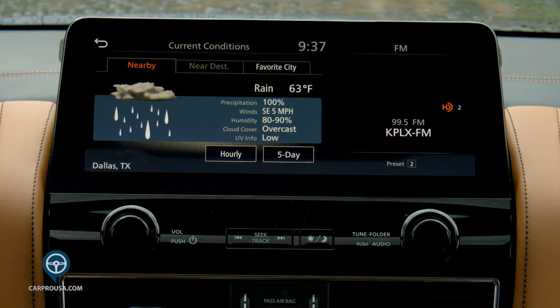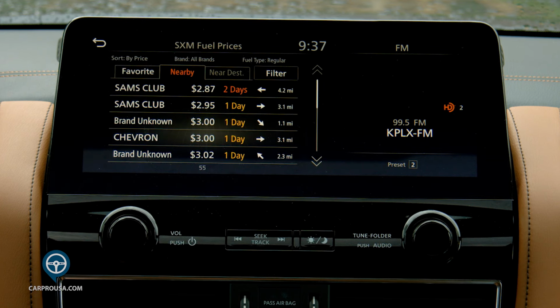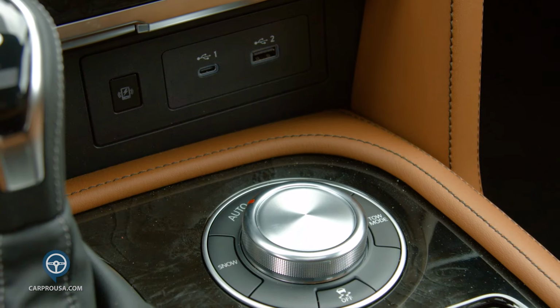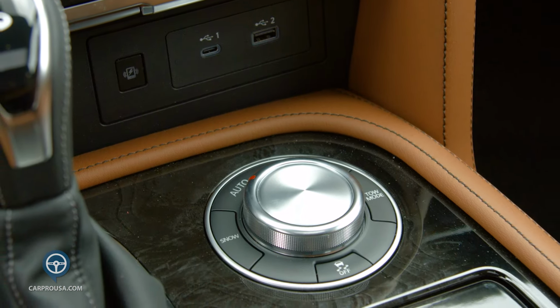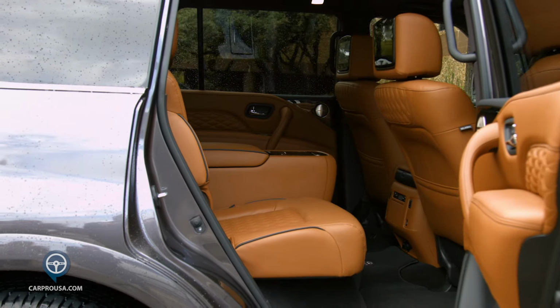There are also real-time data like weather, sports scores, fuel prices, even movie listings. Under the screen are the rest of the controls, a couple of USB ports, and this is where you operate the 4-wheel drive system. Moving to the second row, you find heated captain's chairs that have plenty of legroom.